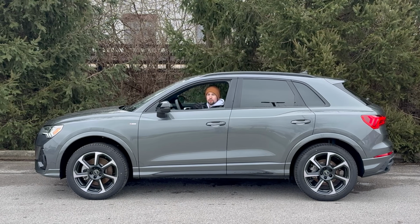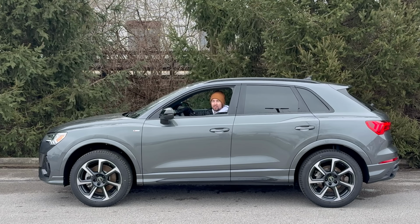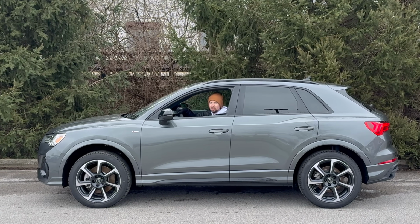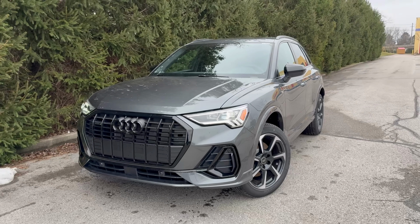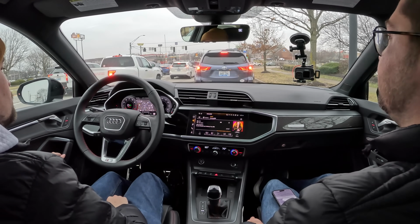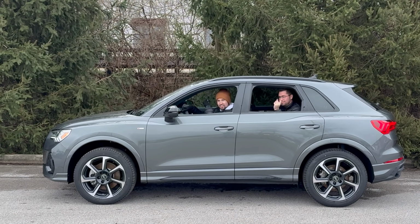What's going on YouTube? So the Audi Q3 has quickly become one of Audi's best-selling models, thanks to its combination of style, tech, and value. But the competition is heating up with an all-new BMW X1 out and an Acura ADX on the horizon. So what's new for 2025 so that this model can continue to fight its rivals? Well, let's go ahead and find out.